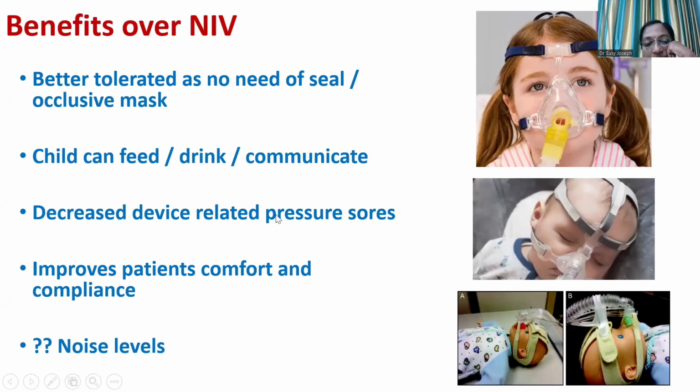The child can feed, drink, and communicate. And when the interface is tightly attached, there can be a chance for bed pressure sores. That is not there in HFNC, so there is better patient comfort and compliance. And one thing you should know: noise level. Just imagine when you keep such a high flow, what will be the noise level? But actually what they told is that the noise level will be better with HFNC compared to your bubble CPAP and the NIV, which have higher noise levels than the HFNC. And HFNC is easier to keep. So a sister will be happier with HFNC than if you tell her to keep an NIV, because she has to do a good job to secure the interface to the face. Okay.